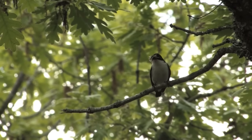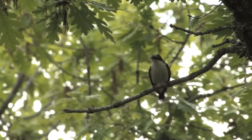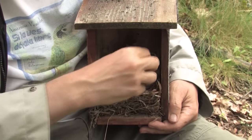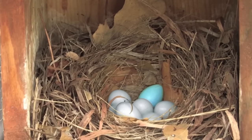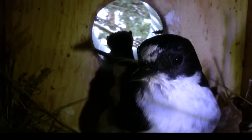Could the blue color of the eggs really be what motivated the male to work harder? In order to verify this, Dr. Moreno conducted an experiment that involved introducing an artificially bright blue egg to some of the clutches. The effect was clear. The males worked harder, gathering a greater quantity of food throughout the reproductive period, and the chicks in these nests reached higher than average body weights.